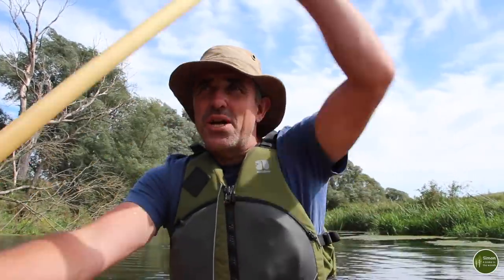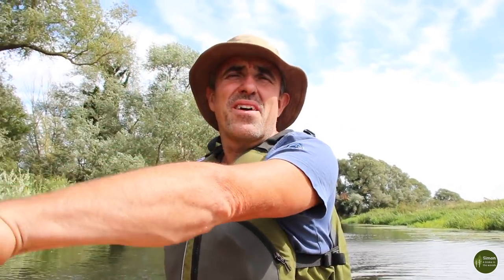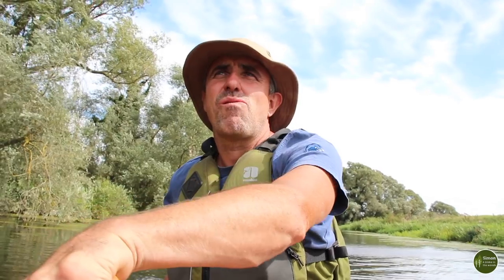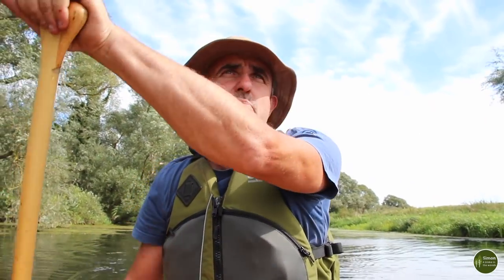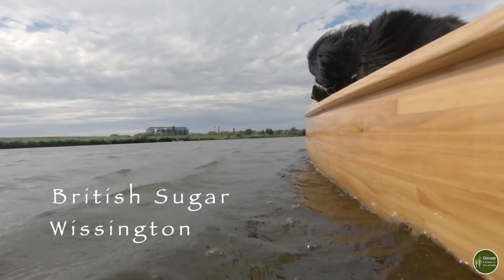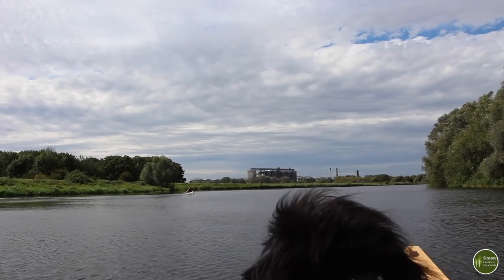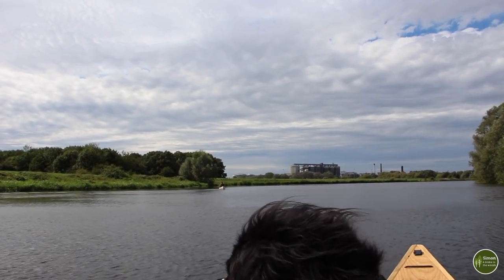Well, we had a nice lunch and Maggie's had a chance to dry off, and we're just coming up to a bit where the river widens up quite a bit near the sugar beet factory. There's a lot of sugar beet grown in this part of England, and that's then refined and turned into sugar, and this is a processing plant just coming up ahead.